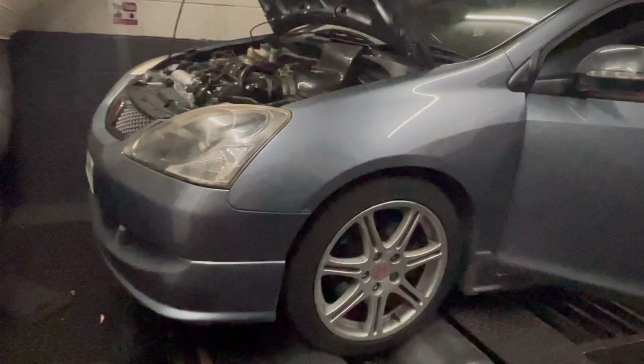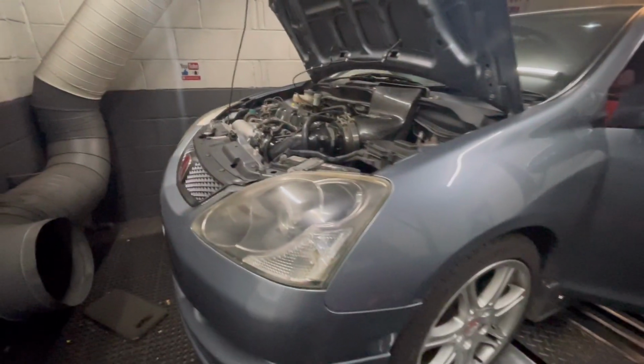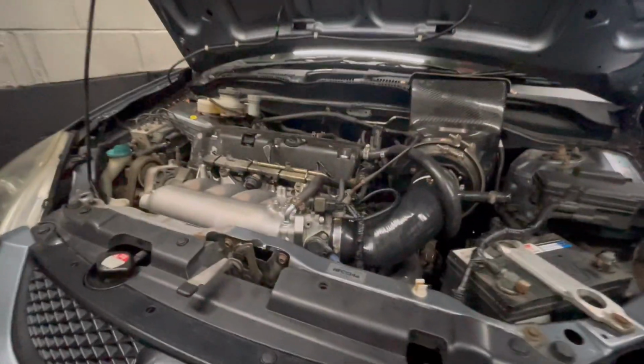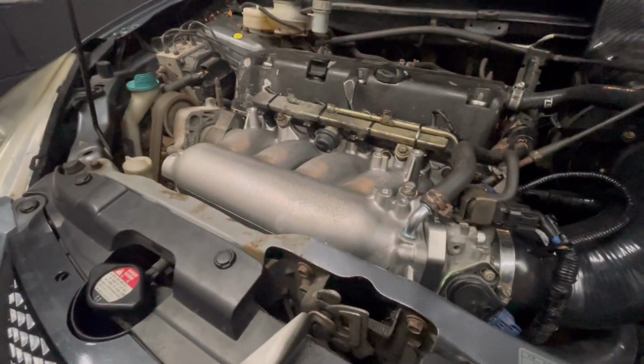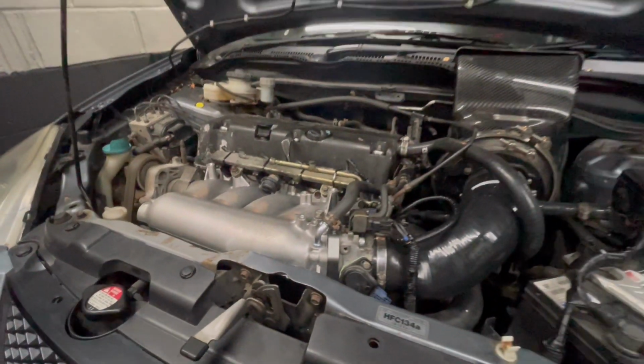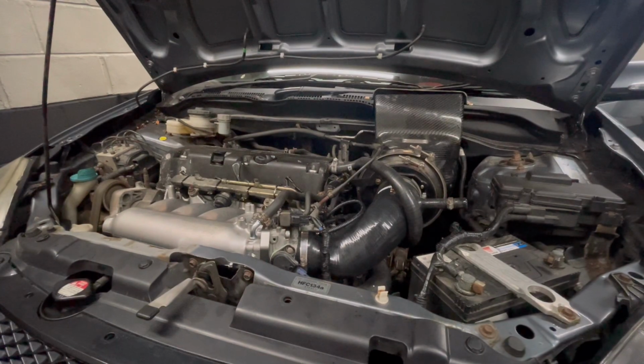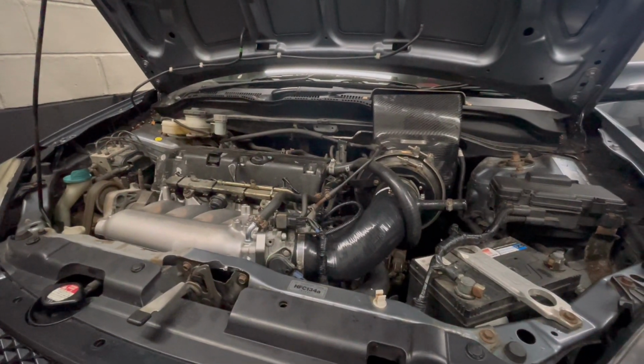Okay, so the initial power run is done before we start with the ECU exchange, and she's made 226 brake horsepower. So big up the RBC indeed. Now it's time to do a bit of tuning and make a little bit of noise. So let's do that.